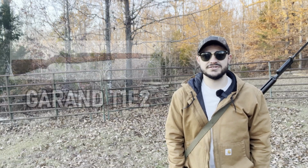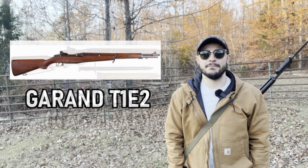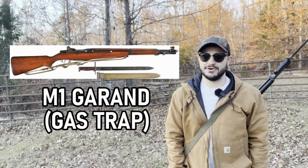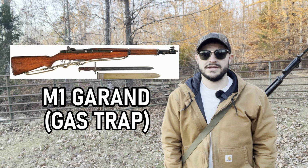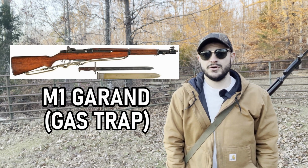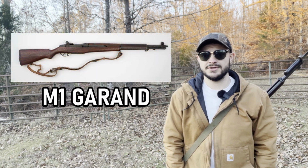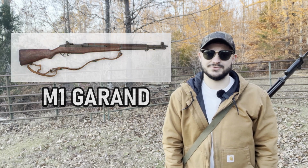After being proven feasible to be able to cycle 30-06, Garand's weapon would finally receive the designation M1 and would begin production at Springfield Armory in 1936. And after further test trials with the gas trap system and facing some issues, ultimately the decision was made in 1939 to convert the gas trap system to the normal gas porthole system as we know it today. The M1 Garand would further go on to serve America's armed forces, turning the tide of the Second World War, earning itself the reputation as the greatest battle implement ever devised.